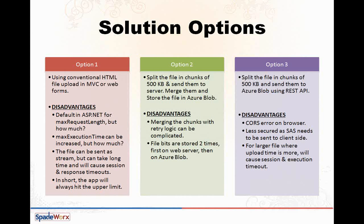The third option is, instead of sending chunks of files onto the web server and then the web server merging them into one file, this capability has already been provided by Azure blob storage through REST-based APIs. There are some REST APIs, such as put blob, put block and put block list, which can be leveraged to send chunks of data directly onto the Azure blob, and then the Azure servers will automatically fuse the different chunks and merge them into one file the moment you send another request. The problem with that is this is good enough if your client is a thick client, say a Windows client or a console client.